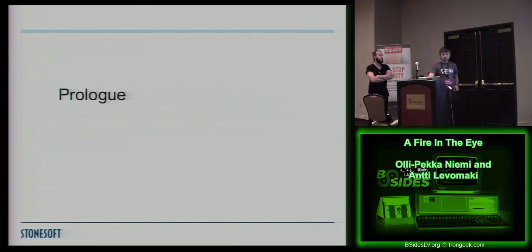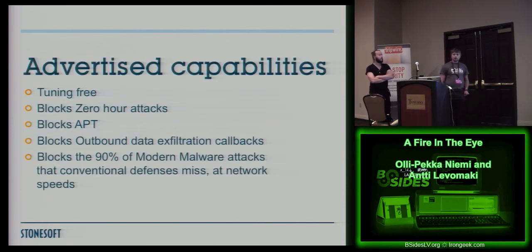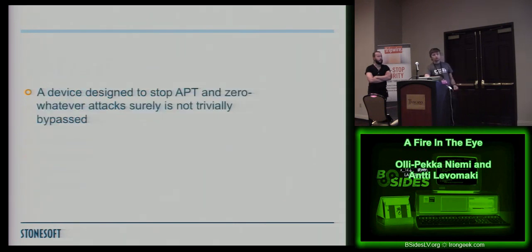So if you're looking into the market-leading product, FireEye, what are the capabilities? There are a lot of good capabilities, but there are a lot of problems as well. FireEye advertises that the system is cheating-free and works against 0-hour attacks. Maybe soon they will be working against 0-minute attacks or whatever, I don't know. And then stopping APTs and outbound data exfiltration callbacks, and basically saying that they can pull out most of the modern malware and that all the other systems are missing this. So if you think about that, we have a device designed for catching 0-day stuff, designed for stopping APT. I think that kind of device should be very easily bypassed. But unfortunately, that is not the case.